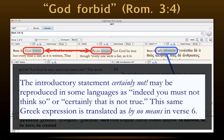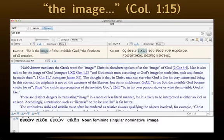Finally, let's look at one more passage. Colossians 1:15. "He is the image of the invisible God." The issue here is the Greek word "icon," which can be translated "image," "likeness," or even "idol." The handbook explains there are distinct dangers in translating "image" in a more or less literal manner, for it's likely to be interpreted either as an idol or an icon. Accordingly, a translation such as "likeness" or "to be just like" is far better.